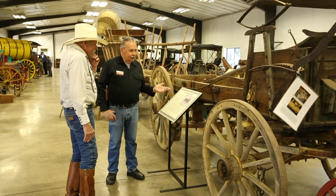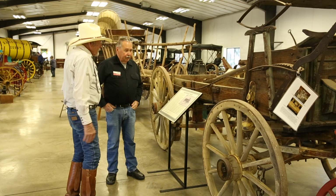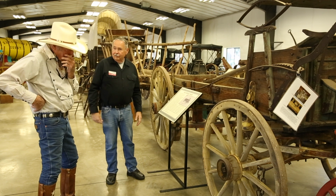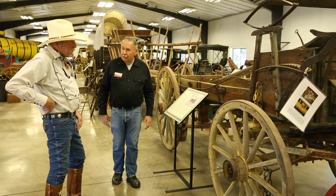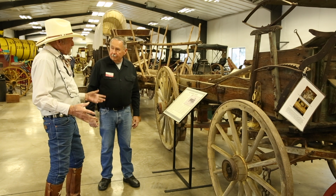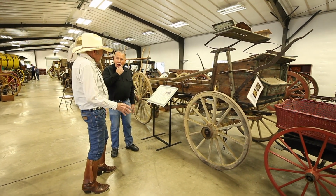Would you restore something like this? No, it's not a good candidate for it. Not unless the wood's rotten or something like that. If it's to the point where, if you wait another year or two, you're going to end up with a pile of metal. If it sits outside much longer... A guy brought a wagon down from Washington that his great grandfather came west in, and it was really in bad shape, but the metal was still good. He said, "I want to have this restored and put it in a museum up in Washington."